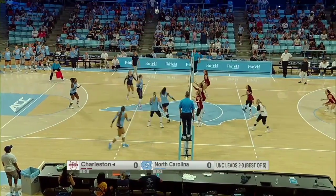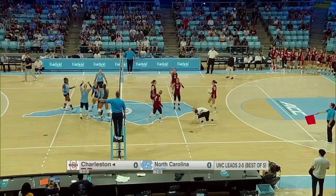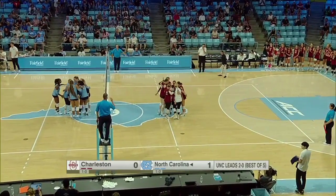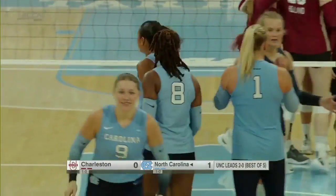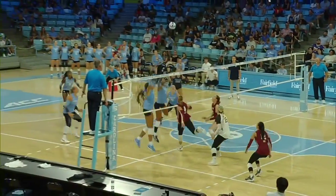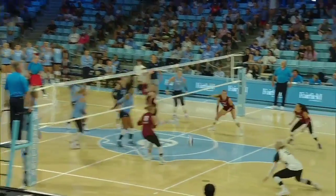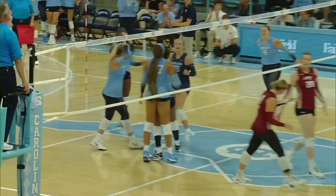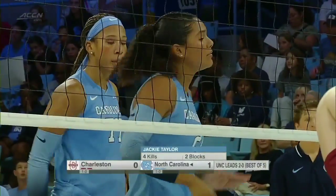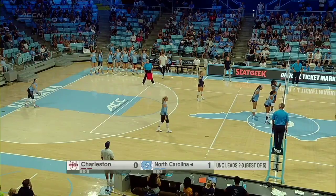Offline, Smith just pops it over. Free ball for the Tar Heels. Right down the middle, it's the freshman Taylor. And that's an indicator of a team that's coming together this early in the season. Coach Shaw talked about shaping that identity, and so far, when they've had opportunities this weekend, Kyle, they've capitalized. And in that point alone, we saw Carolina go to 3 different players in a long rally and 3 different positions on the floor.